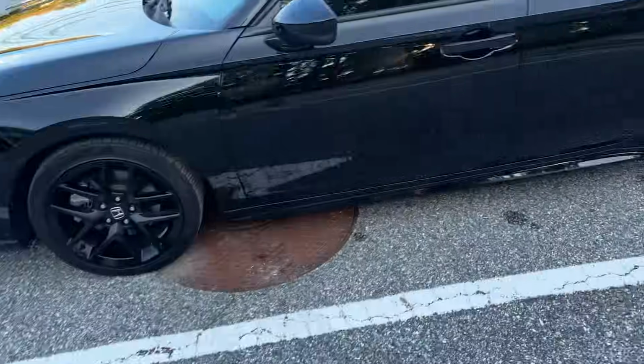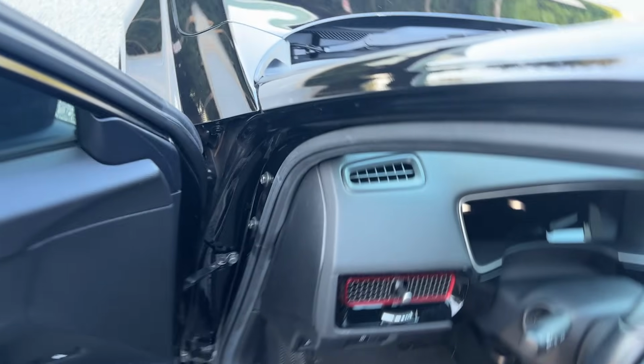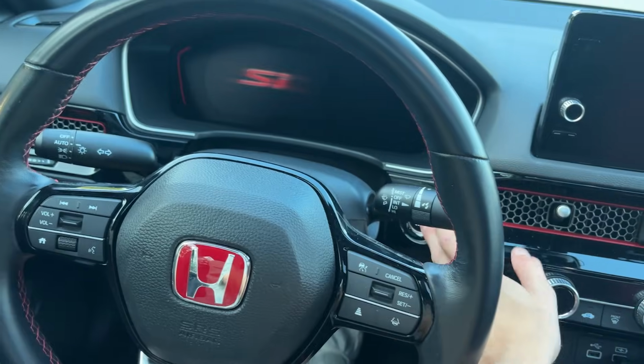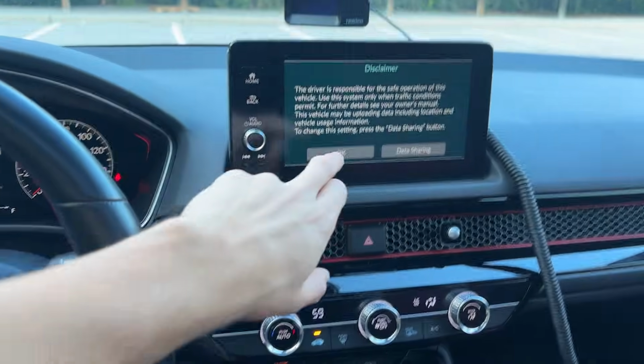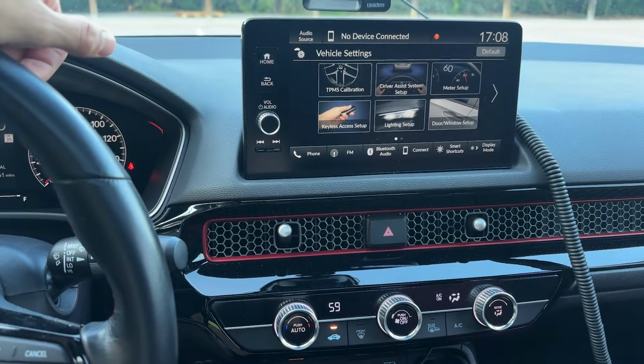Now for the fourth thing, we have lowering and raising the volume of your turn signals and warnings. So this one I've actually learned not long ago. So you get into your car, obviously, close the door, start it up, click OK. So what we do here is we click on vehicle settings again like we did earlier.